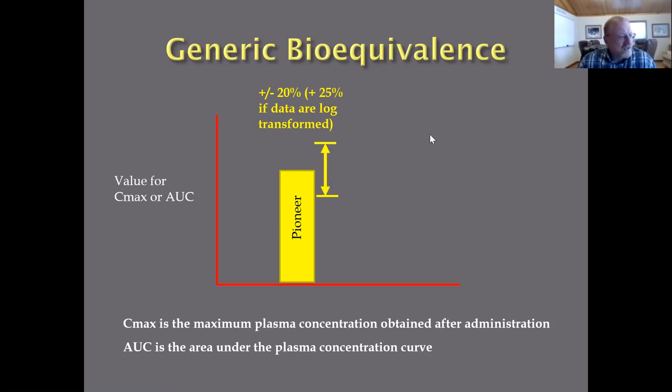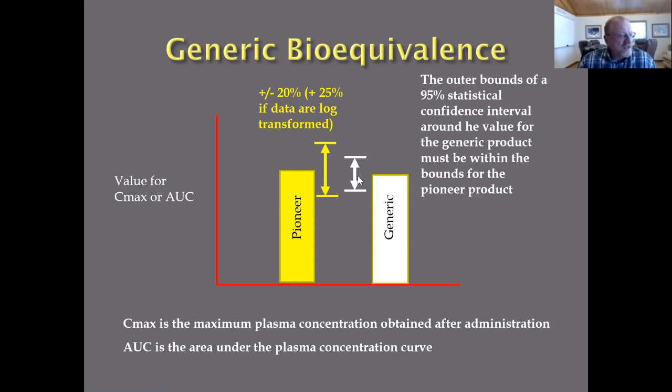Now let's administer the generic product, and here's the value for it. You can see in this one that it's pretty close. It's a little different. What's done is we draw a 95% confidence interval, which is a statistical way of saying, here's the average value for these animals. Say we did six animals with the generic product. The average value was 95. But looking at the variation in those animals, we could say we are 95% sure that the true mean value of the population falls between 85 and 105. The outer bounds of that confidence interval have to fall within that minus 20 to plus 25. So the actual values have to be really, really close.